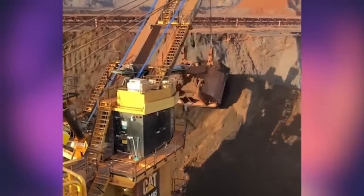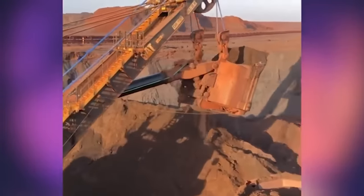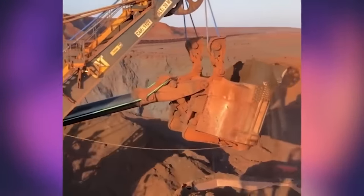The electric rope shovel is a powerful mining machine. Because of its massive size, this electric shovel is designed to efficiently dig and load large amounts of material in the mining industry.